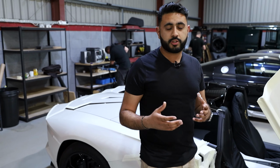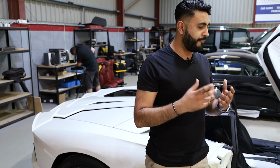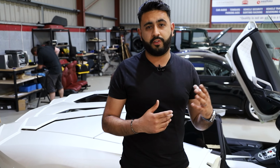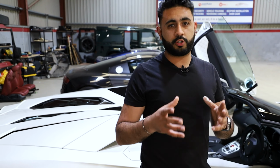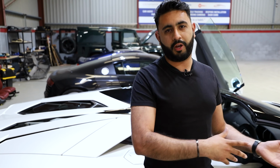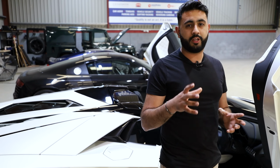However, every install that we do, whether it's a Ford Focus or a Lamborghini Aventador, they all get treated with the same level of respect. Every customer is the same. I literally just handed over a Defender 90, and during the handover procedure, after we handed over the car, he said, thank you so much for treating me like one of your supercar owners. That made me really proud, because every customer does get treated the same. It doesn't matter what car they have.